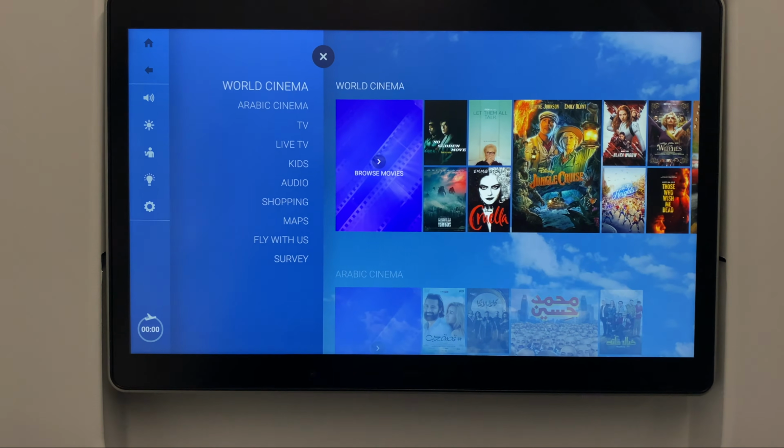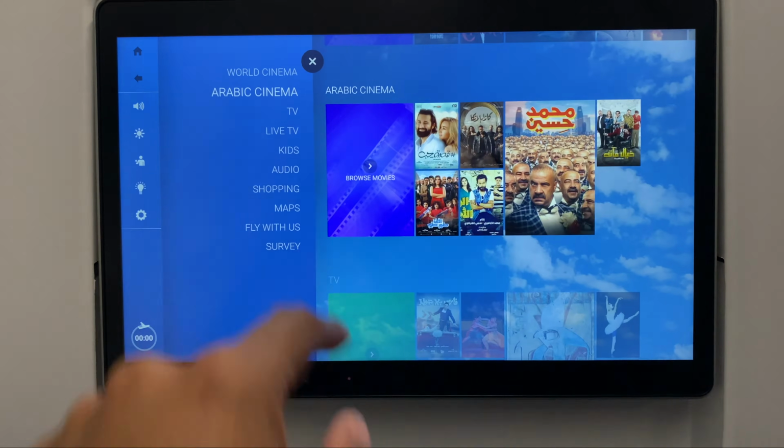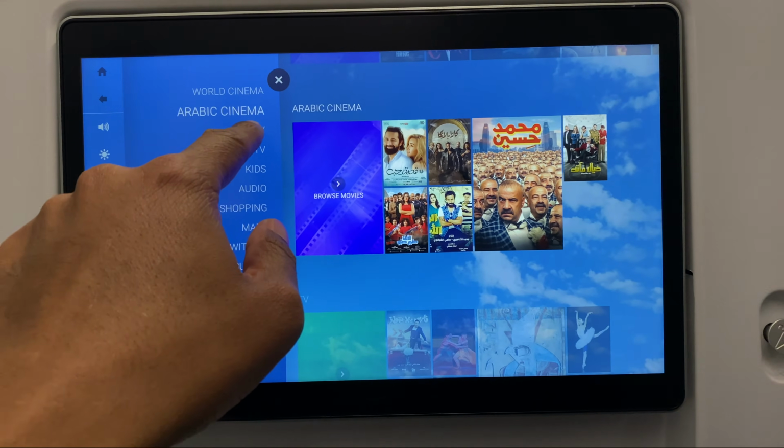So I'll leave you to look at the in-flight entertainment system here, kind of see how to navigate that and what's on offer. And I will talk about my final thoughts on the flight shortly.